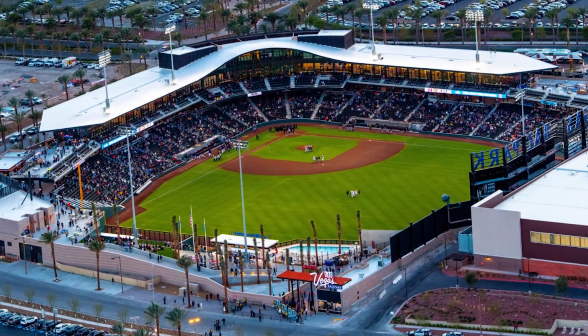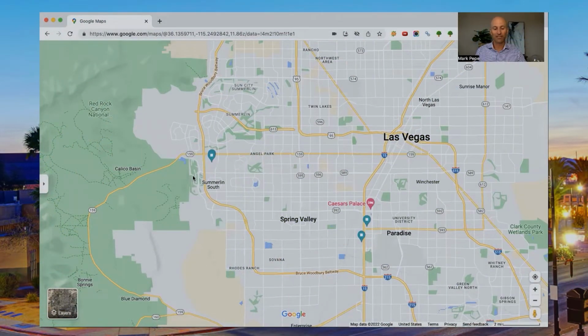And there's also rumors that a major league baseball team will be relocating to Las Vegas in the near future as well. So we've got the minor league team, and the major league team may be soon coming here in the near future. So stay tuned to that as well.